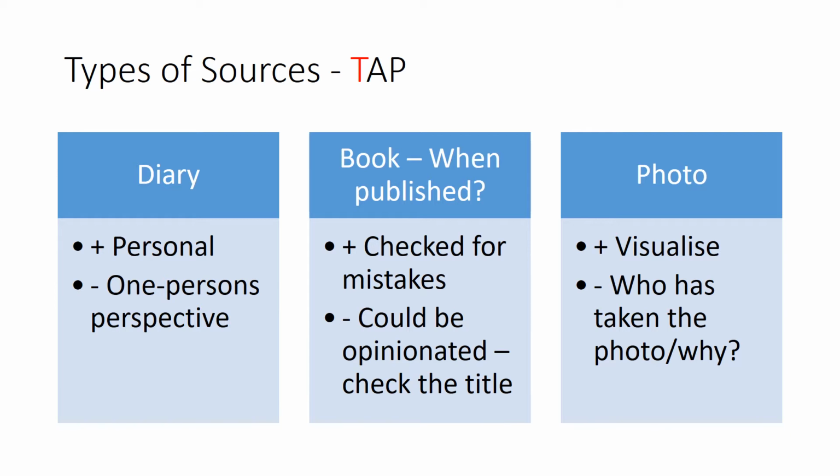Books, I think the key thing with a book is working out when it was published. You know, books are good because they're generally accurate, they're checked for mistakes, they have to go through a legal process, etc. However, they could be very opinionated. Just make sure you check again the title. So the key things with the books are, when was it published? Make sure you check the title.